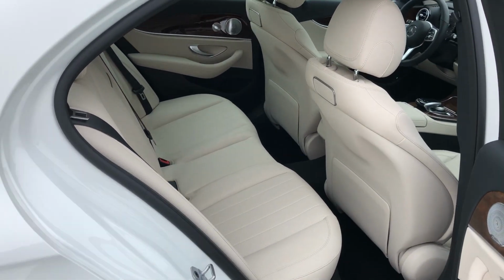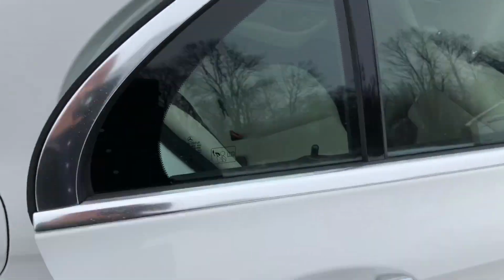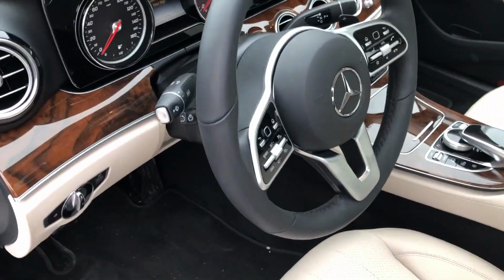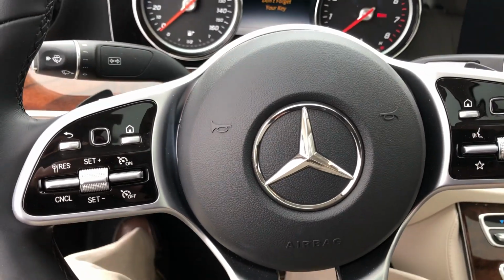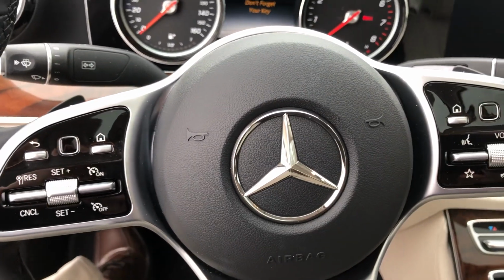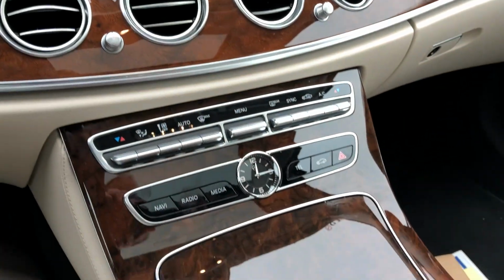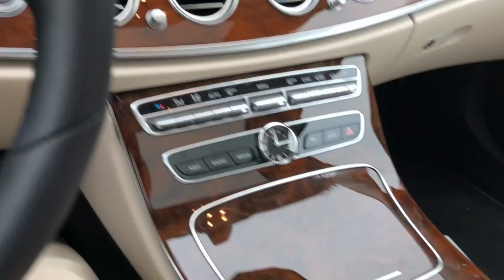The back seat is nice and large. And the front seat, I'll show you here as I step in. Here's the new 3-spoke wheel. So not a big change there. Lots of buttons. Typical German car with tons of buttons and knobs. And it does take a little time to learn.